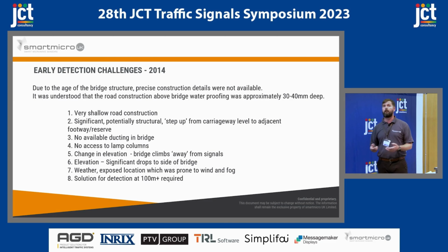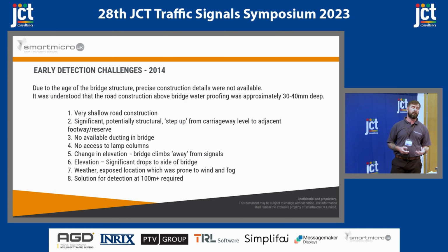Coming back to 2014, as I mentioned earlier, what were the challenges that they faced? We've got 8 points noted up there, which you can read through in your own time. But to highlight, the 30 to 40 mil depth, very little knowledge of the bridge construction itself was available, so the civils drawings and so on weren't available. And also the weather: the River Neath brought with it, especially in the winter time, an awful lot of fog, which made detection very difficult.